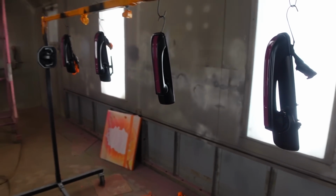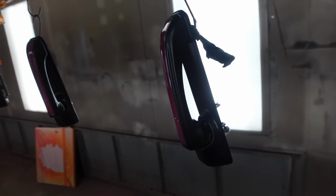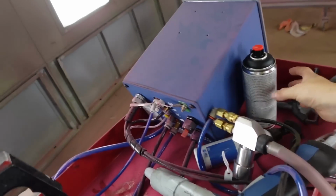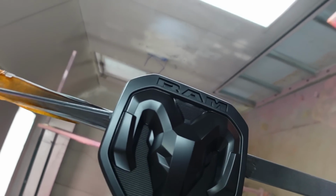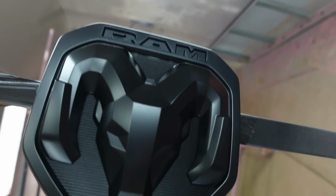Handles are done. I started untaping as well. And they're looking so good. Much, much better. And I'm really glad that they wrapped the centerpiece just so it had a little more dimension to it. But overall, it's really nice. And it has a great finish. So if you're ever just trying to keep things a lot more simple, this stuff is fantastic. I also painted the main Ram badging that goes on the tailgate, and it turned out a lot better than I thought it would.